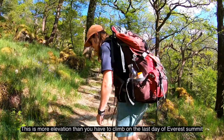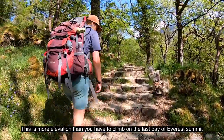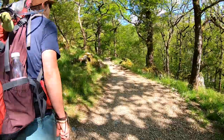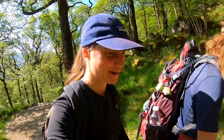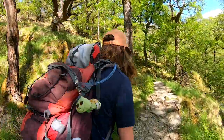I mean, this is more elevation than you have to climb on the last day of Everest summit. How about that? They only have to do about 600 or 700 meters on their last day. That means we are ready for Everest. If we get to the top and back down, then we'll put it in the calendar.